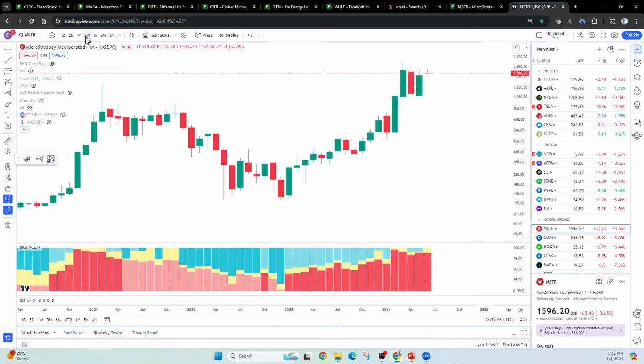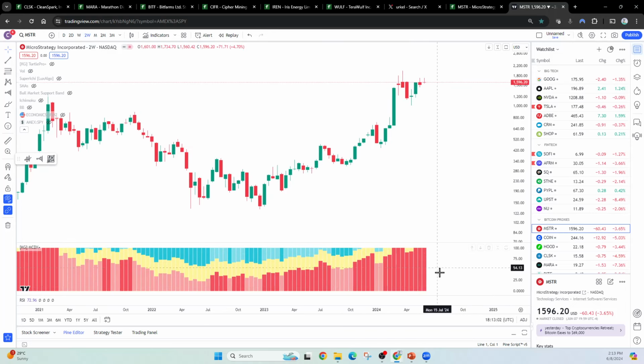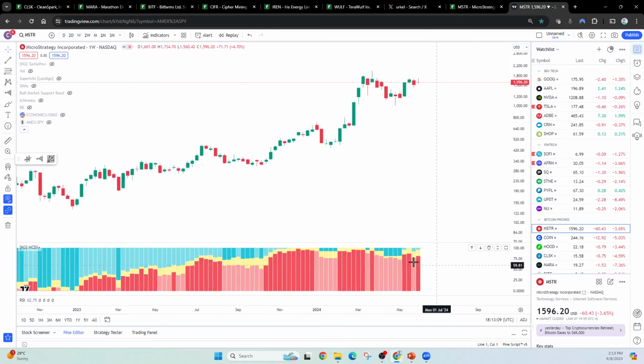And a couple other things. You're looking at different time frames here too. For example, this is the monthly. Look at the 2 week. You can see that the whales are very, very heavily in during this sideways consolidation. You can look at the weekly. You can also see the whales are predominantly in over the last few weeks or so.